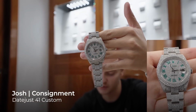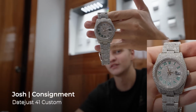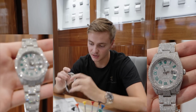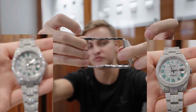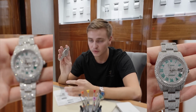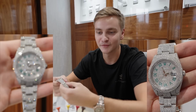Datejust 41, bust down. Quite a good setting on this one actually, isn't it? Is that like a turquoise Arabic or is it green? Nah, turquoise Roman numeral. So we did have the Arabic last week, like you've seen. Yeah, again, so it's like the similar one that I showed you. So the size of the setting, the price does reflect that. And we're up on this today, basically. 2020, 2021. 2021. Over 3,000 stones. 3,000 stones, there you go. He hand counted them himself. Yeah, come on.